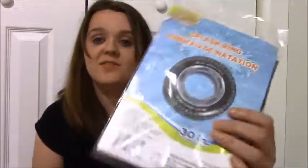I did get several summer items. I bought this one originally in my first trip, and it is a splash ring, just like an inner tube, and it looks like a tire. And I thought it was really cute. Blake saw these at Walmart the other day, and this may be a little bit smaller, but it's going to be plenty big enough for him.